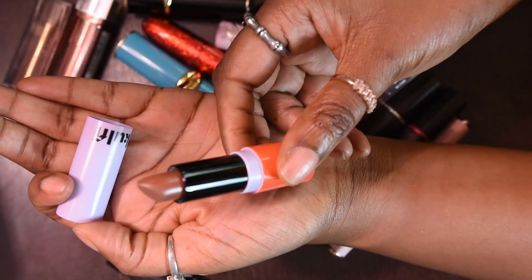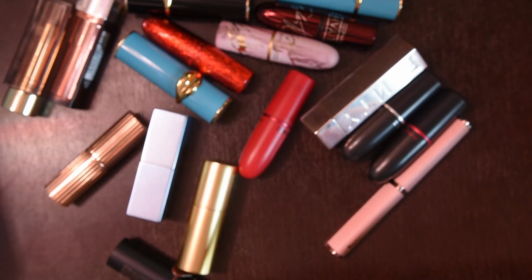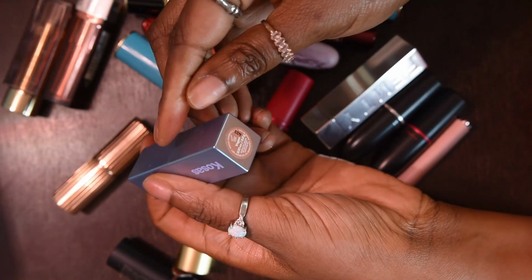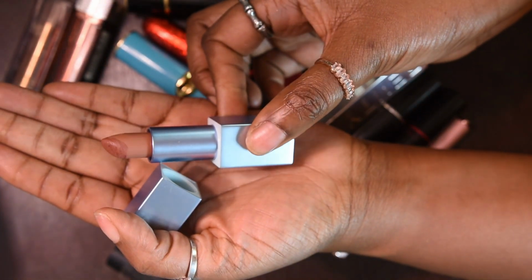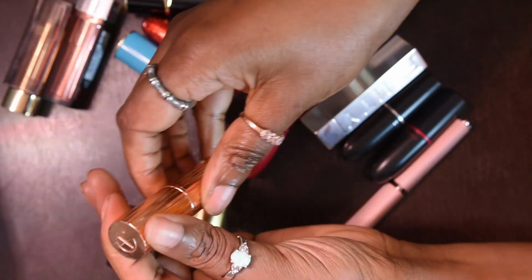Once again, as you can see, yet another brown. If you haven't gotten the memo yet, I pretty much only wear brown lipsticks, lip products in general, at this point in my career of makeup. So yeah, this is Vegas, yet another what? Brown. This is a lighter toned brown, but I love it, especially combined with a good lip liner.